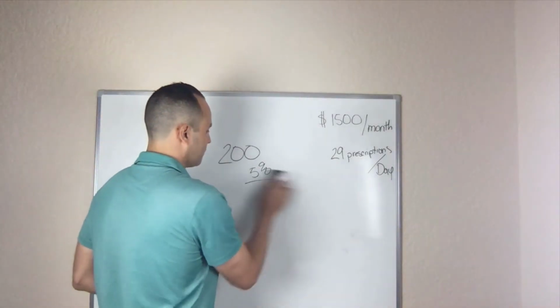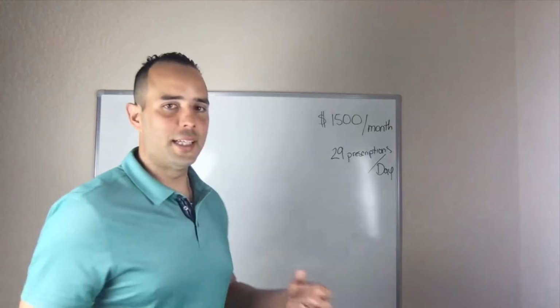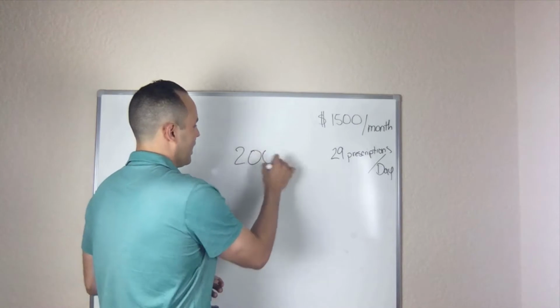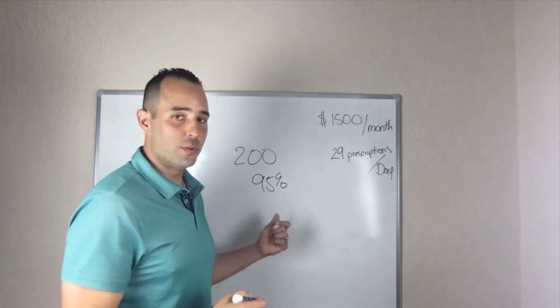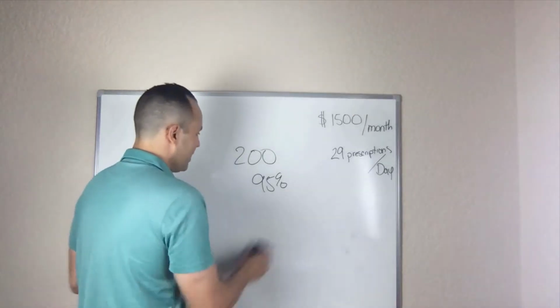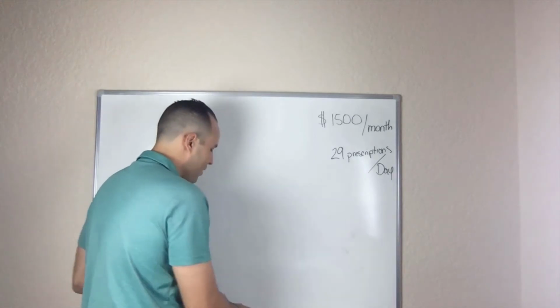This works. But what I'm going to teach you today is how to get your cards in a situation where you're putting your cards out and actually 95% of them are going to be used. And not only that, they're going to be used very, very fast, a lot faster than the other situations. Now, that sounds kind of crazy, but I'm going to explain to you why that is.